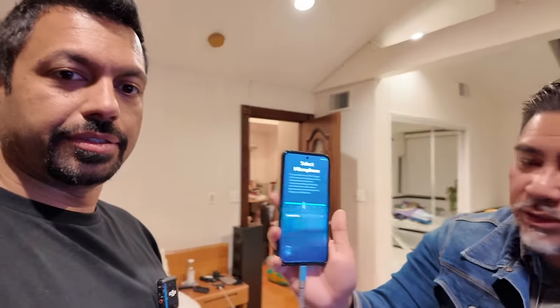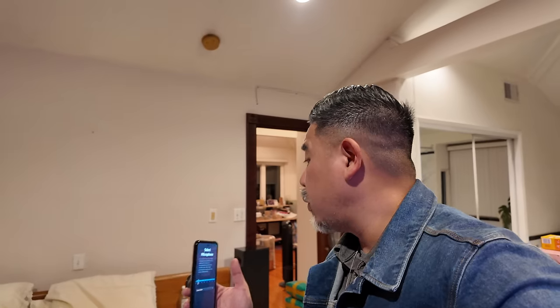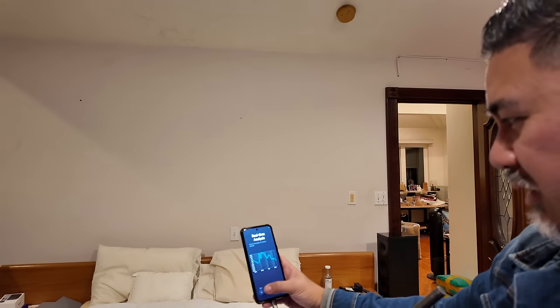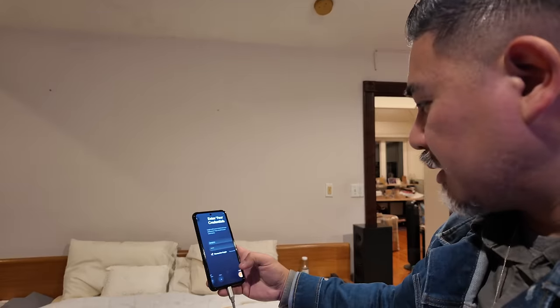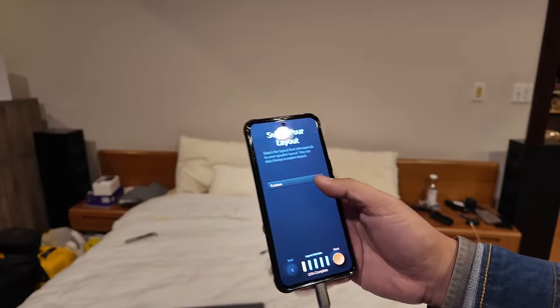I have my UMic 1 here. So first thing we got to do is do the mic check. What I do is I blow into the mic. Make sure it's not coming from that mic over here. Okay, so it's coming from the correct mic. And then we have simple RTA if all you want to do is kind of get an idea of what your system sounds like. But I'm going to do true target. So here it goes. I'm signed in. This is going to have instructions on how to measure.